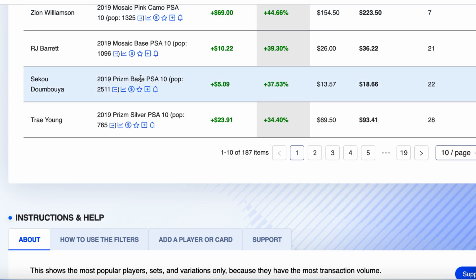Sekou, like, really 15, 18 bucks for his Prism base. Pop count's not crazy. He doesn't really get to play much. But wait, this next year, if he gets to play, bada bing, bada boom. And then what's your downside? Like, this card can't really go lower than that.